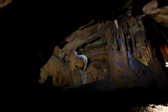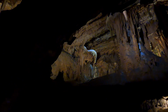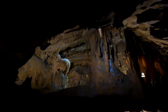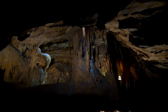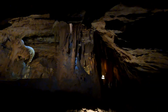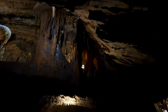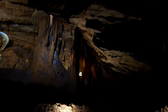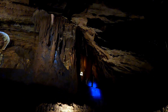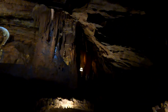Through here was the historical trail. If you look up here, they saw this formation. They thought it looked like a horse, and they thought it looked like Stonewall Jackson's horse, Little Sorrel. So he was brown with the white mane and tail. So this room has been called Jackson Hall ever since. So up here, you'll see some drapery formation. They just have a light behind it, just to show you how thin that drapery is. It's usually about an inch thick. Use your imagination and you can see a little howling coyote right there.